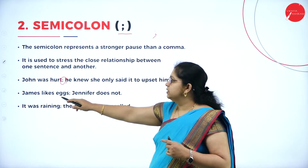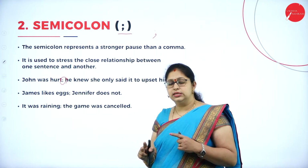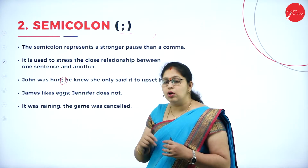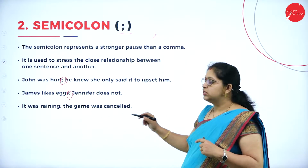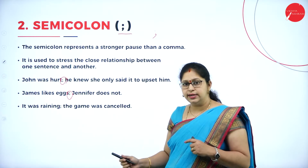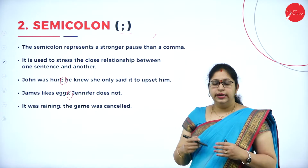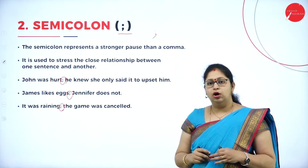One more example: James likes eggs; Jennifer does not. Here two people are there and two sentences about them. If it is in one sentence, to show the relationship and give a stronger pause between those two sentences, we use a semicolon. It was raining; the game was cancelled. Both are related, but we need to give some pause there, correct? Just imagine if I read continuously, "it was raining the game was cancelled." It is difficult for the listener to understand, correct? So we use the symbol of the semicolon.